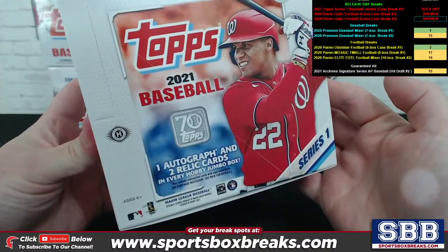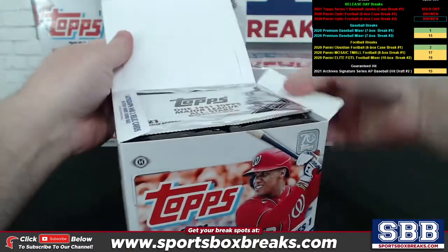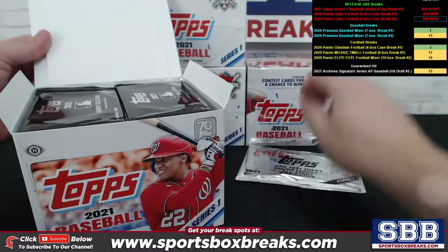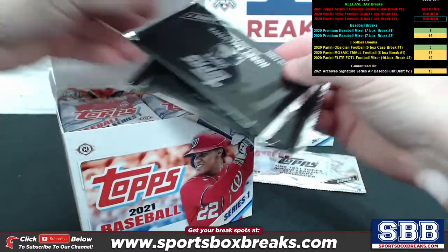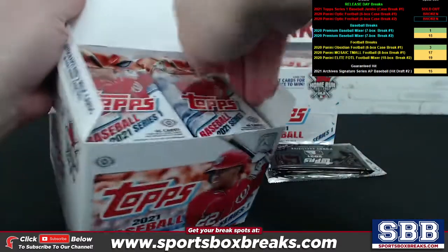1 auto, 2 relics. There's silver packs inside here. We got box toppers, we got silver packs. So there's the box topper, 1951, right? And then these are the silver packs, even though they're technically black, right? So we'll leave all this stuff until the very end. So we'll look at 12 of the silver packs, and we'll look at 6 of the box toppers at the very end.